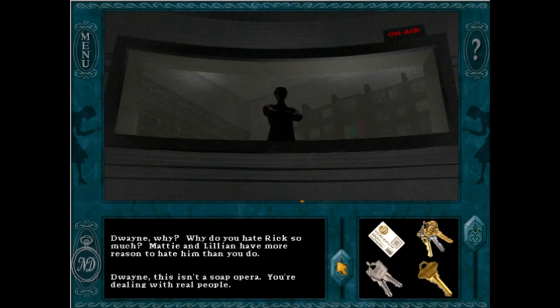So on my first time playing the game, I chose this answer. Let's choose this other one.